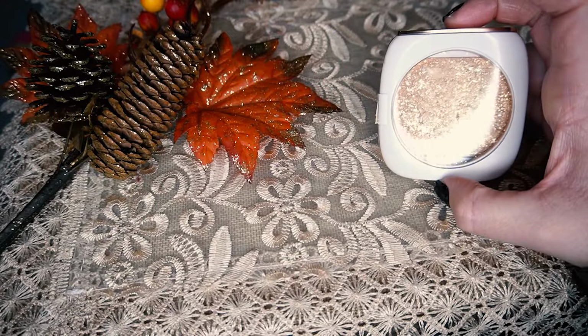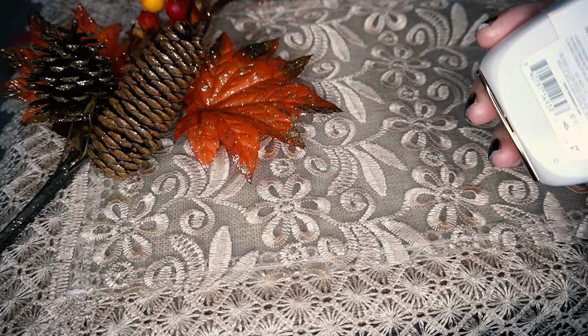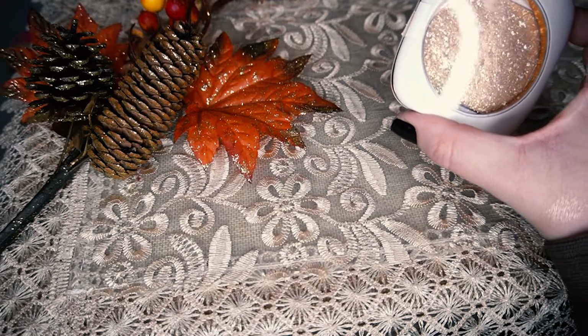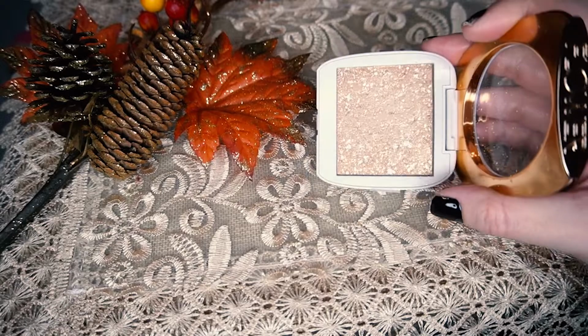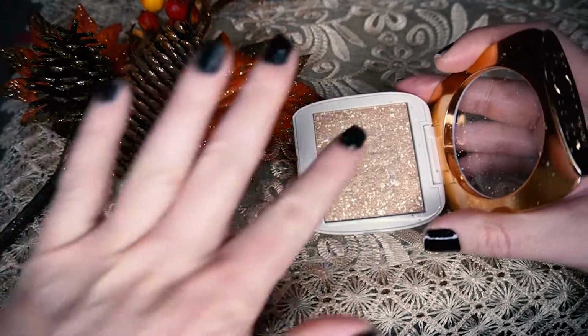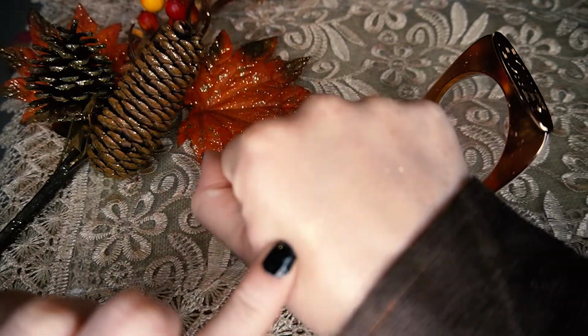But this was the lowest rated highlighter for a reason. This is the Stellar Prismatic Highlighter in Solstice, by Flower Beauty. Oh my god, guys. This is the worst, hands down, the worst highlighter I have ever used. Ever. It is pure glitter. It's glitter, guys. Like, it's just glitter. Can you even see it? It's just glitter.